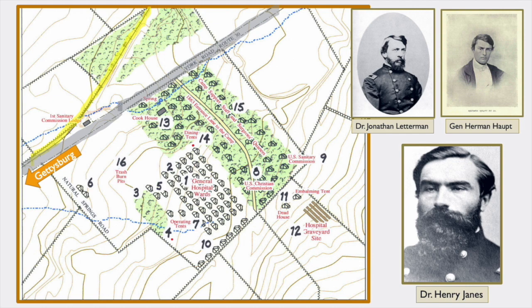Now, Camp Letterman, principal players, of course, are Jonathan Letterman. He is the medical officer for the Army of the Potomac. General Herman Howe is going to be responsible for the railroad and supplies and taking out wounded soldiers. His railroad is very close to the upper left-hand corner, the yellow line next to the York Pike. And Dr. Henry Janes. Dr. Henry Janes is the person Letterman will put in charge when he leaves on July 6th to go with the Union Army. Henry Janes is in charge of all the hospitals located in and around Gettysburg.